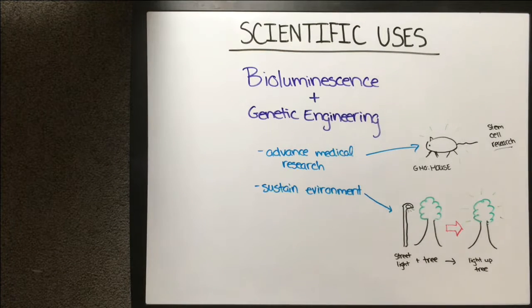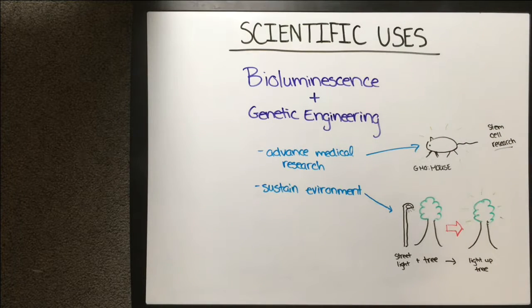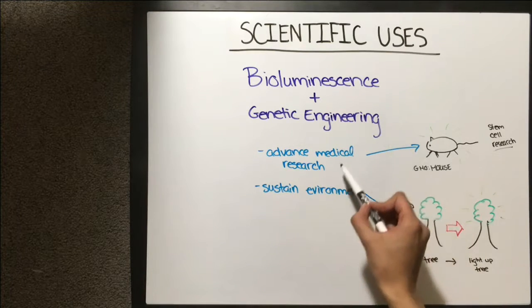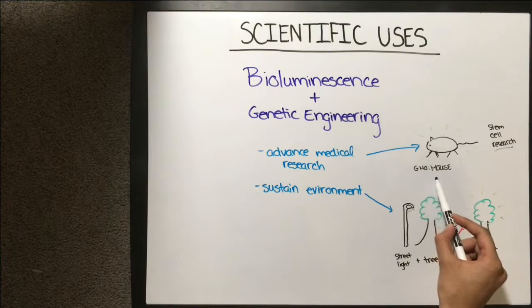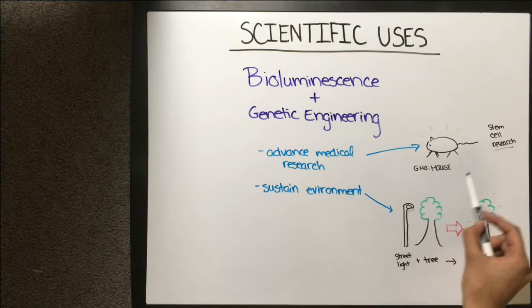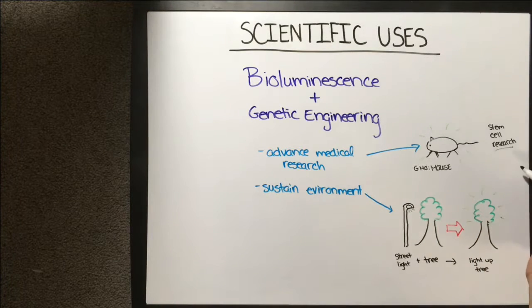Alright, now let's move on to scientific uses. Scientists can combine bioluminescence and genetic engineering to make several scientific advancements. Genetic engineering is the direct manipulation of an organism's genome. This can be used to make medical advancements in research. Scientists have genetically modified mice to have green fluorescent proteins which allow the mice to glow. And this has been used to help advance stem cell research.